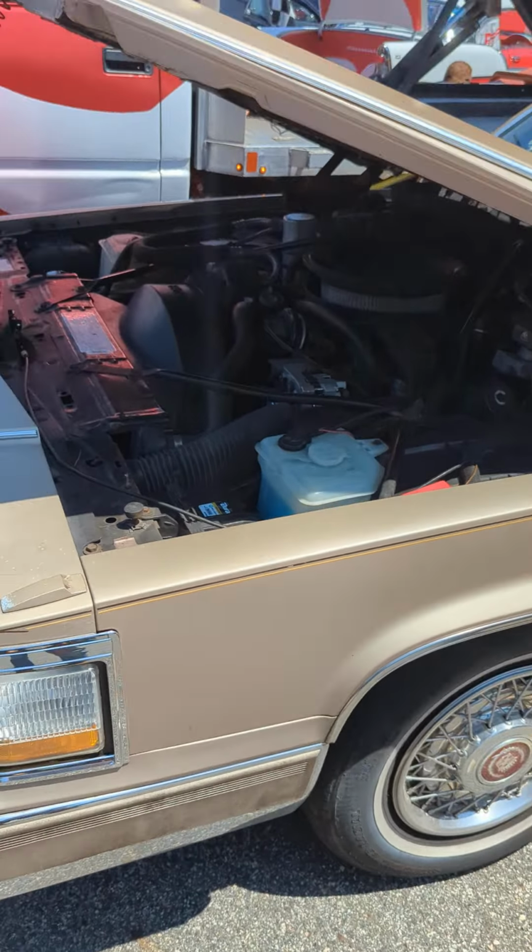The car itself, it's in alright shape. Looks like it was last inspected in 2014, so it's definitely not used all the time. Hood's seen better days. Got the upper lights on the side here.